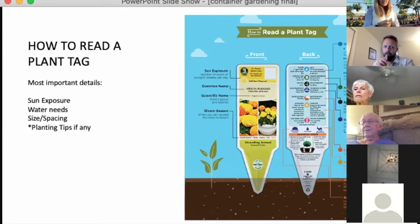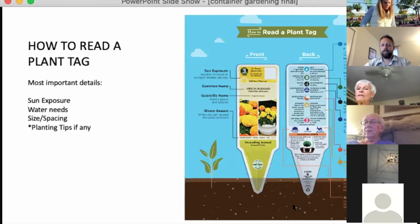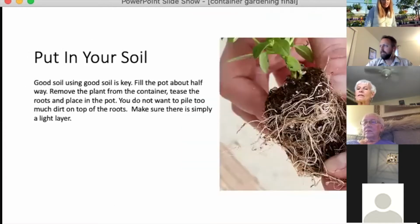And one of the things that's interesting on the plant tag is the spacing. A lot of times if you follow the spacing, it doesn't always align with the size of the plant. And so I always like to go a little bit smaller than what they say for the spacing of a plant, because especially in a container, if you do it as far apart as they say, it'll look kind of sparse.